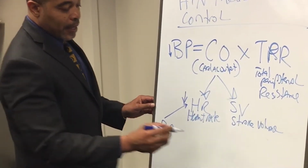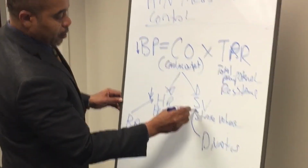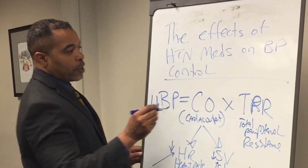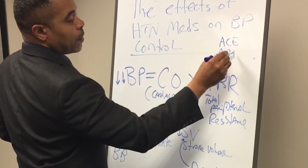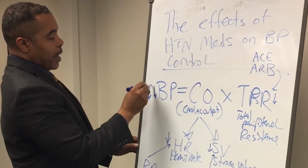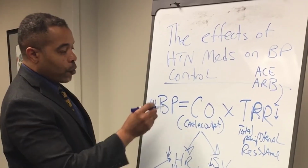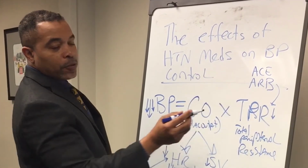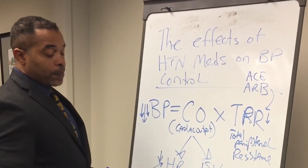When you're looking at something like diuretics, that's going to affect stroke volume, decreasing stroke volume, decreasing blood pressure. When you're looking at ACE inhibitors or looking at angiotensin receptor blockers, this is going to decrease total peripheral resistance and in turn decrease blood pressure. So you can see for the most common medications that are used for blood pressure control, whether it's beta blockers, diuretics, ACE inhibitors, or angiotensin receptor blockers, that the overall effect is to decrease blood pressure.